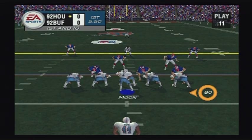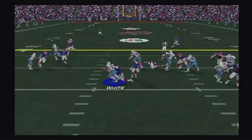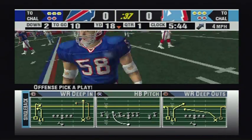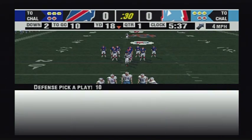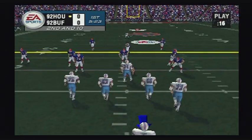Set. The Oilers using motion. White wasn't able to get anything going on that play. They got there and shut that play down very quickly. That's just a case of studying game film this week paying off. When you know what they like to run in certain situations, you can anticipate the play call and stop the play before it even gets started.